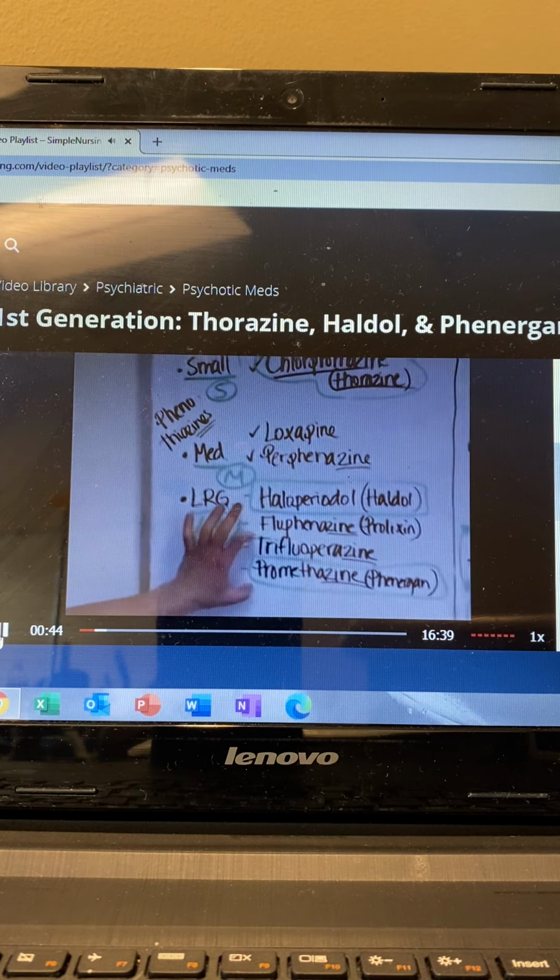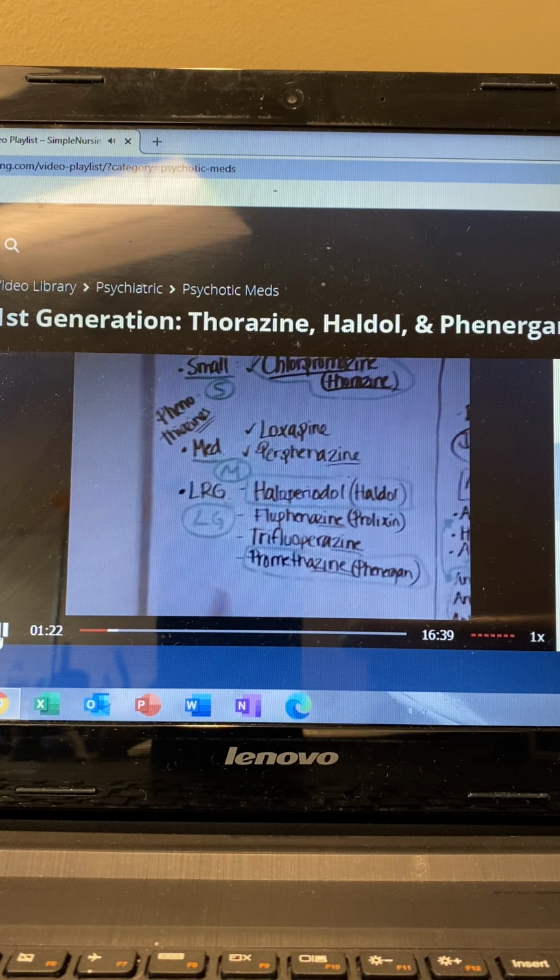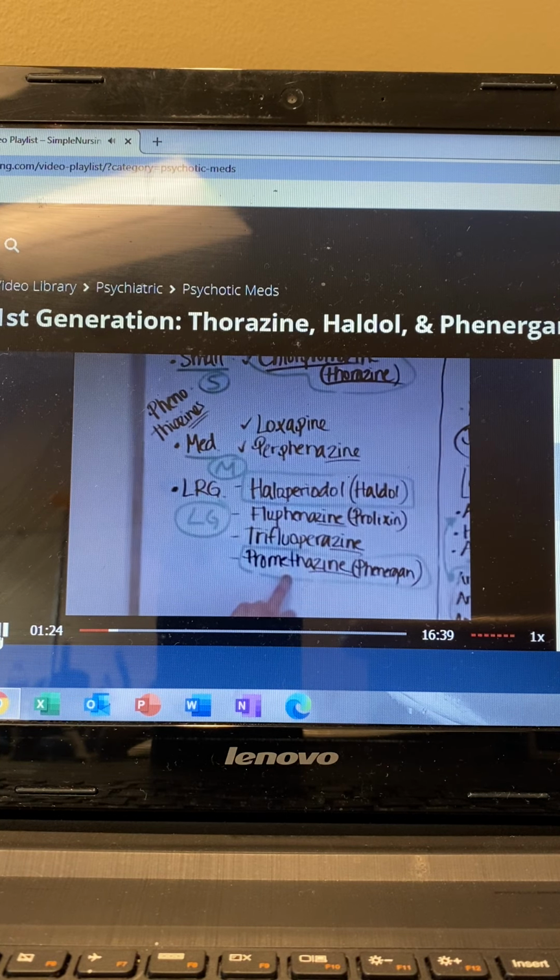And you usually have to pin them down and give them a shot of one of these in their butt. I've done it a lot of times. So you're going to see a lot of Haldol and a lot of Phenergan. Promethazine is what we give patients. Not only psychiatric patients, we also give promethazine before your patient goes into surgery. It's a sedative. It helps bring down and relax patients as well, so it's kind of a double use with your Phenergan.